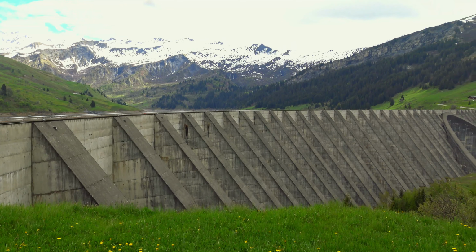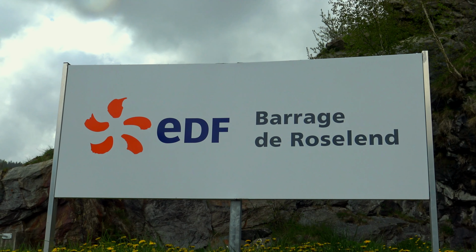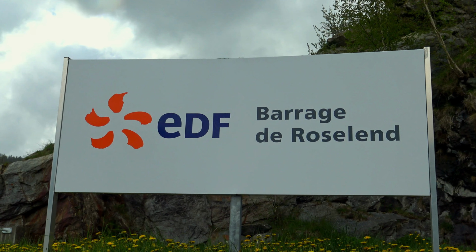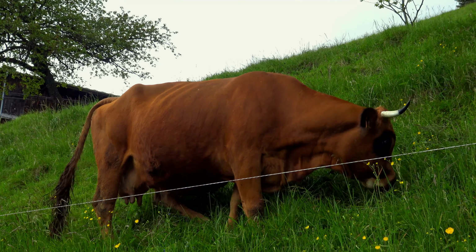This is the dam looking at it from the north end. This dam provides electricity for the EDF, which is the French electric company. These are the typical cows from this region.